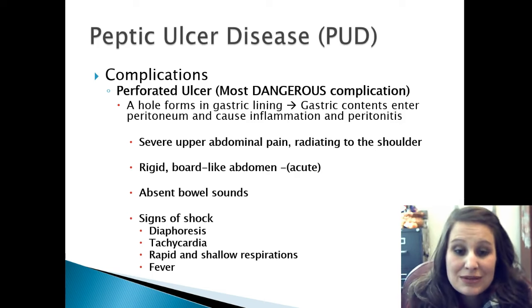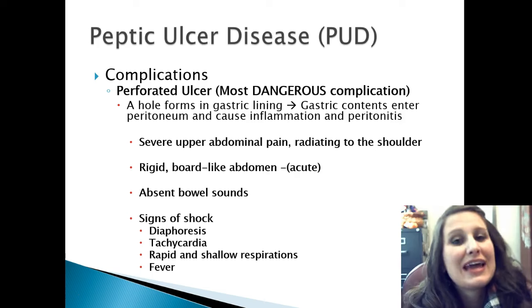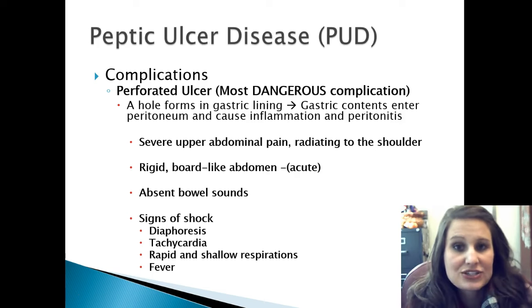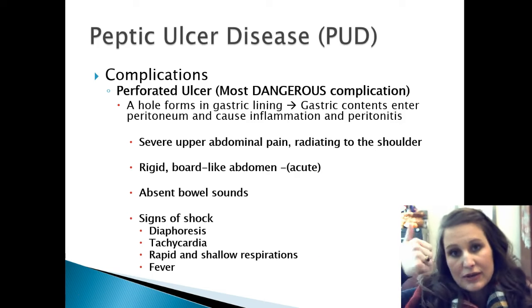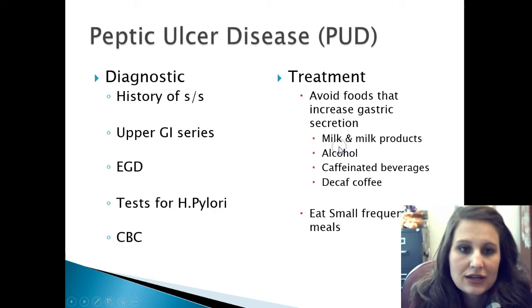Rigid, board-like abdomen, meaning that there's probably bleeding in the abdomen as well. Absent bowel sounds, you will not be hearing anything. Even if you listen to each quadrant for 5 minutes, 20 minutes total, you won't hear a thing. Signs of shock: diaphoresis, tachycardia, rapid and shallow respirations, and fever. And of course, shock is life-threatening. Anytime you see tachycardia, the heart rate is going up and blood pressure is going down. Those are your classic signs for shock.